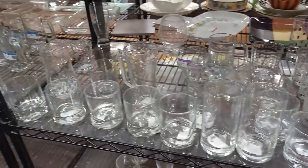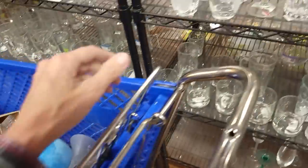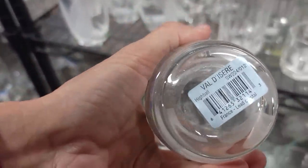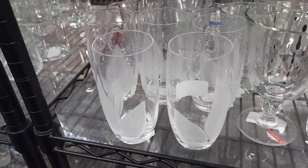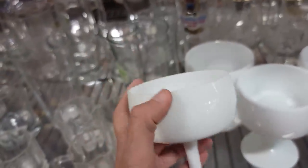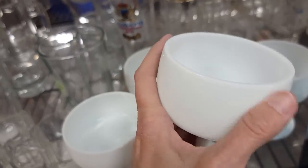We will see anything else here. I see something else. I want to look closer. So we're going to put our little Grey Goose in there. These are etched, really heavy etch. Val St. Lambert, France, lead crystal for $2.99 each. You know what? We're going to pick up 4 of those. Oh boy, it's a glassware kind of night. That one is chipped. These are really cool though.